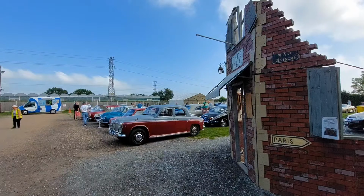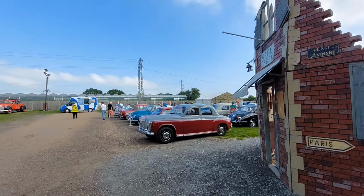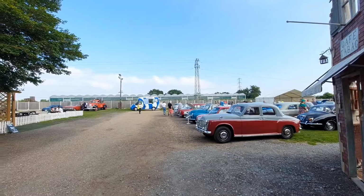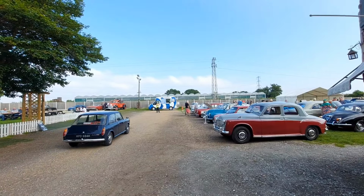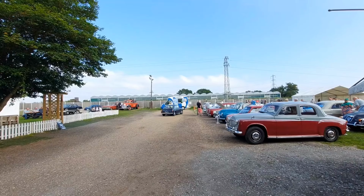So hello, today we are at the vintage classic car club, like a breakfast club, down at Battlesbridge in Essex. We'll have a look around and see what we can find.